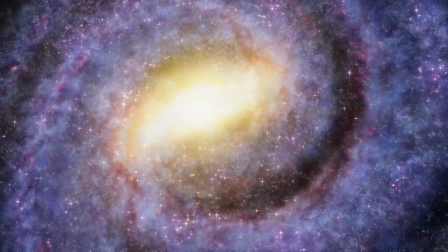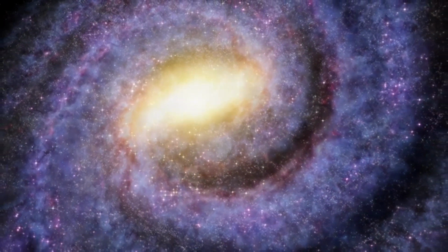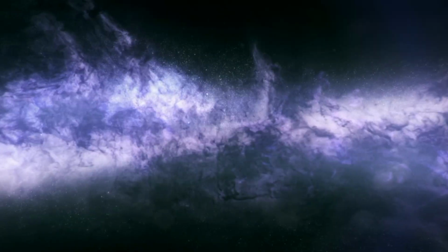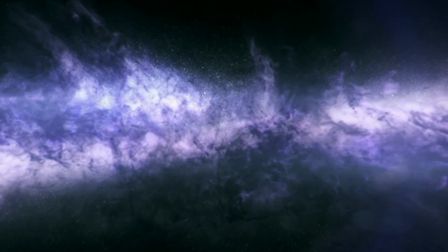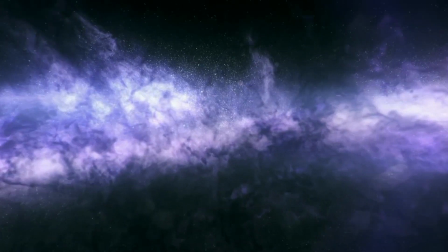So, the gamma ray observations were wrong. There isn't more antimatter in the heart of the galaxy. It's our region of the galaxy that contains the most antimatter. The question is, are we in danger?